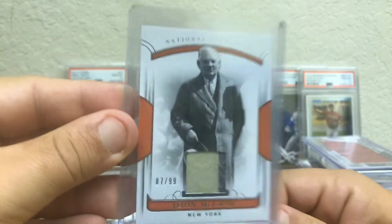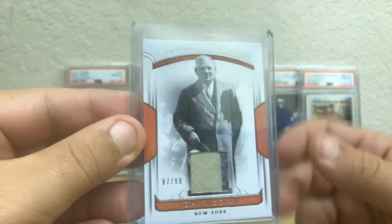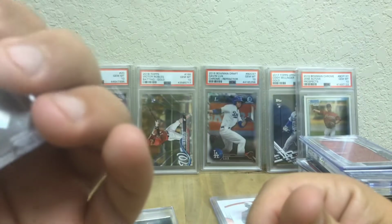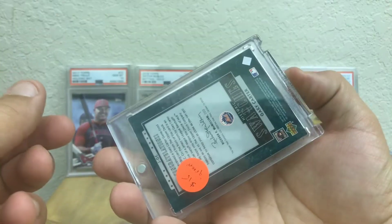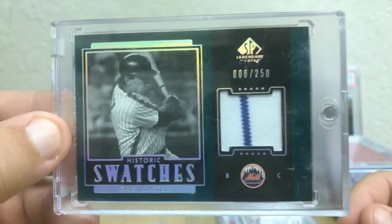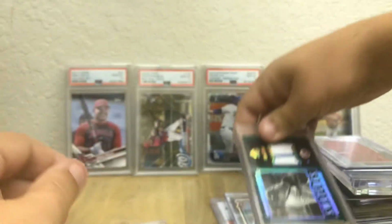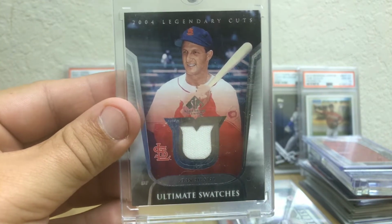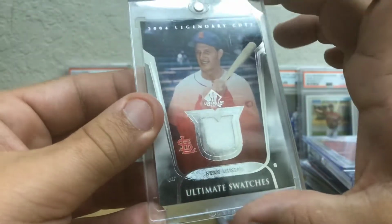And then some Hall of Fame relics. John McGraw with the pinstripe. Eddie Mathews out of Legendary Cuts. This one is 07 Legendary Cuts. This one is 2003 Legendary Cuts. Gary Carter with the pinstripe. And then finally, out of 2004 Legendary Cuts, Stan Musial. So there's that.